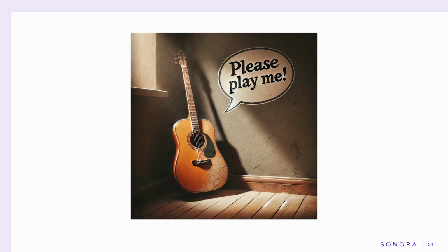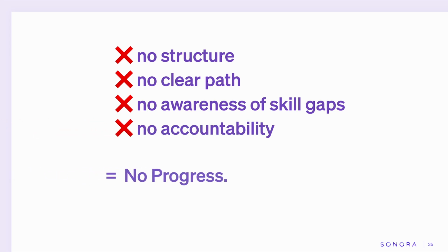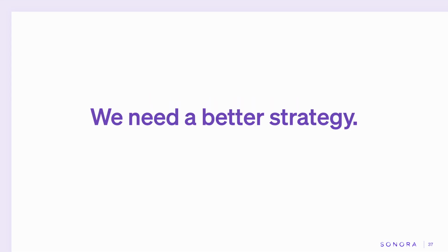This kind of goes without saying, but the problem with this approach is there's no structure, there's no clear path. There's no awareness of skill gaps or how to fill them, and there's no accountability. So progress is slow or honestly non-existent. I have talked to tens of thousands of guitar players, and I have never seen this approach work. So if we're actually serious about reaching our potential on guitar, we need a better strategy, right?